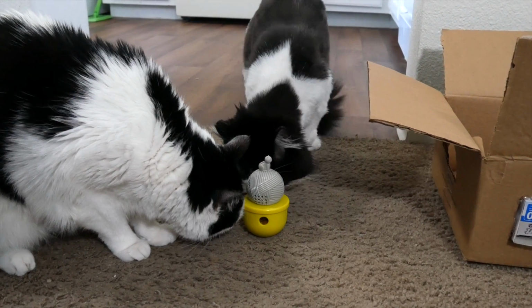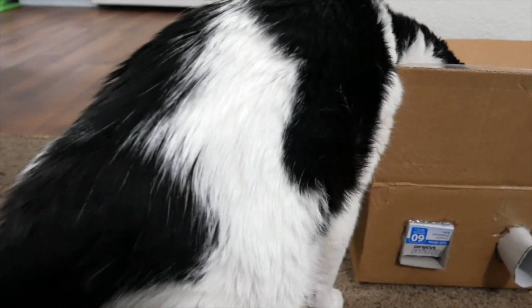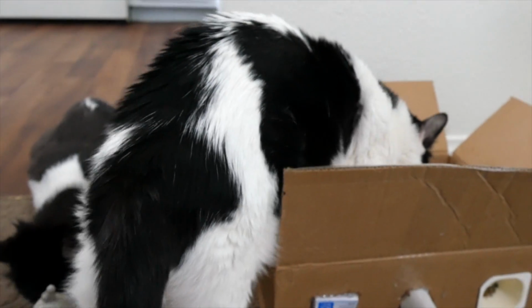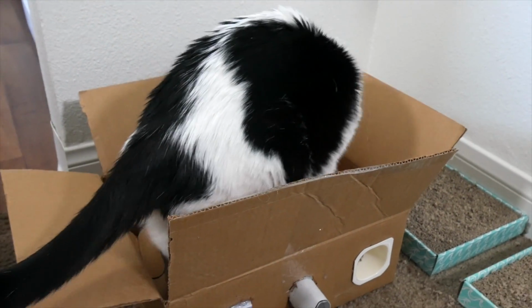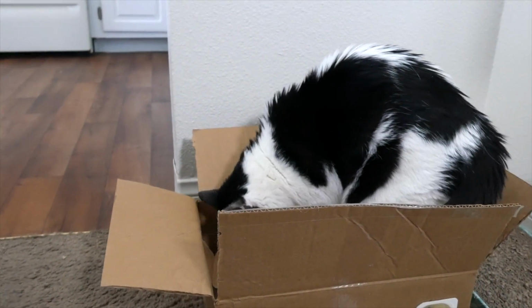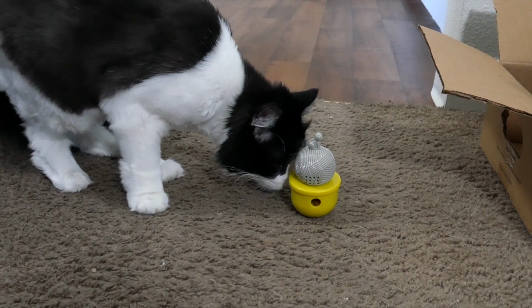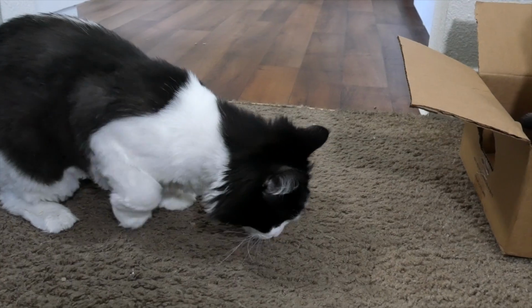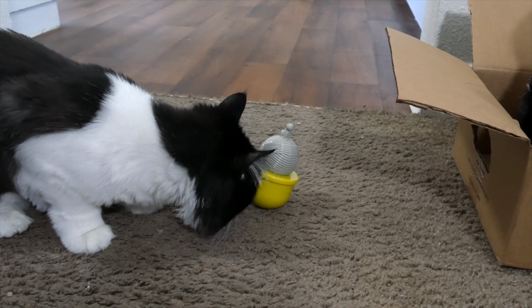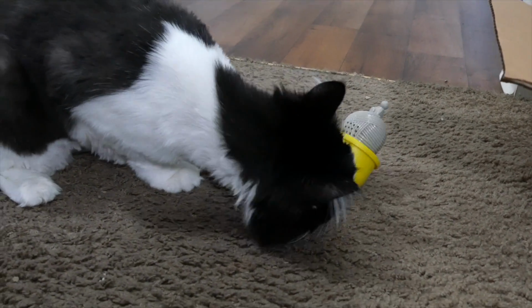They smell all the catnip. They are just so confused as to where the food is going to come from. Norman is now entering the box. Neither of them have actually attempted to get a treat yet, which is fine. Edgar said that he would judge what toy was better based on what had more longevity with them and their attention. So I think right now they both have had a lot of attention in the box.